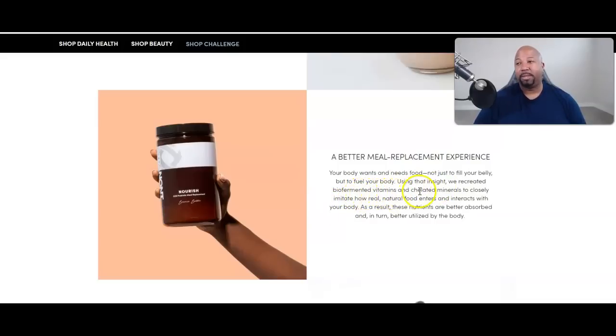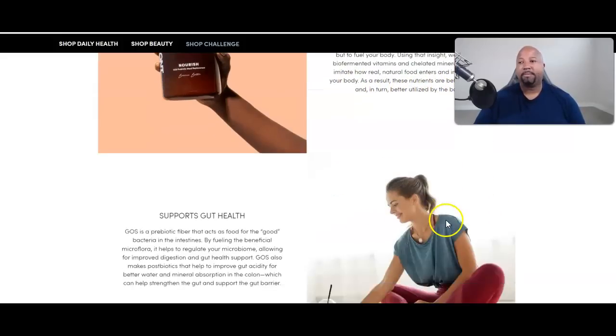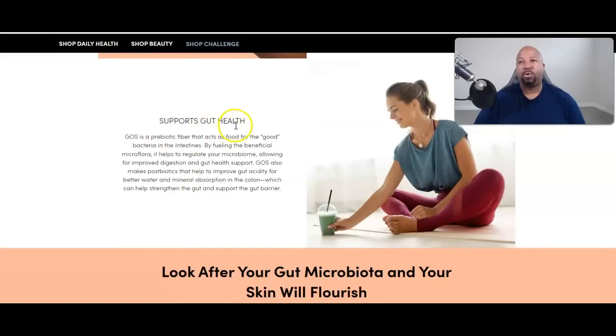biofermented vitamins. Nice. Biofermented vitamins and chelated minerals to closely imitate how real natural food enters and interacts with your body. As a result, these nutrients are better absorbed and in turn better utilized by the body. Very nice. Supports gut health.